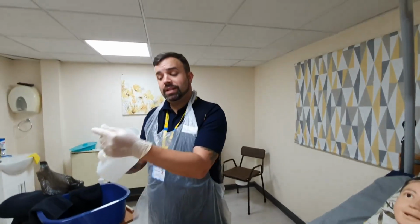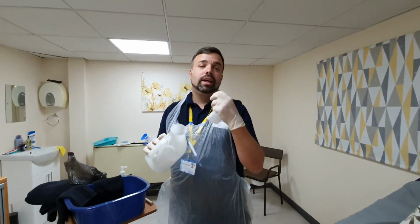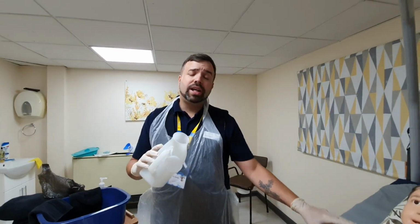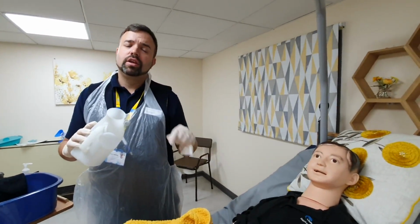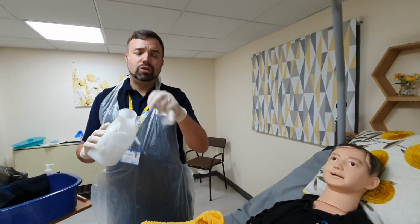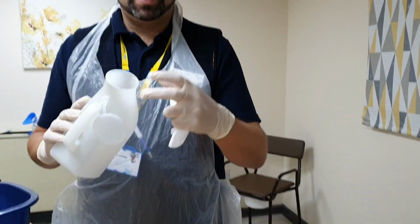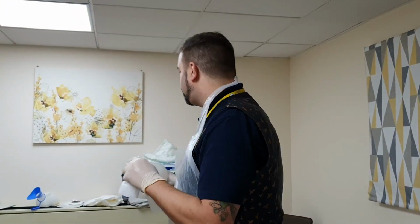Equally, when you tip it out, you may smell the urine. Now, if the urine's offensive and strong, it might indicate that he's got an infection. So it's really important that you look, and if you can smell the odour from the urine, just bear that in mind. Okay, so that's the bottle.